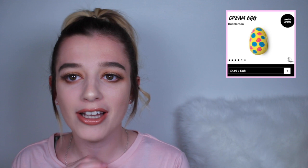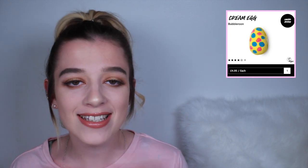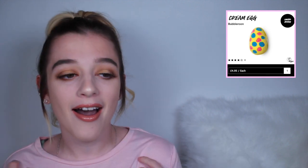The only thing about this one that I don't really like by looking at it is it is yellow, which means your bath water is gonna go yellow, which isn't the nicest colour, I'm not gonna lie to you. Personally I'm more into the blues and the purples and the pinks in the bath, but if you like yellow then you'll really enjoy it, but yeah, it just doesn't look that appealing in my opinion.